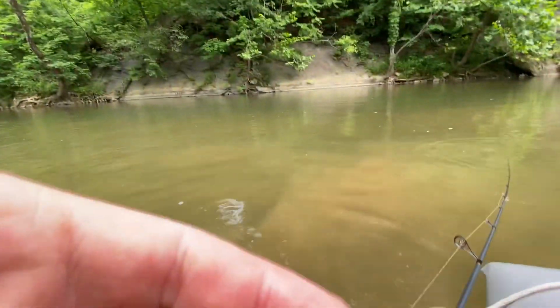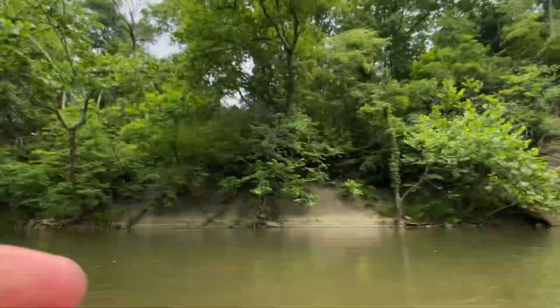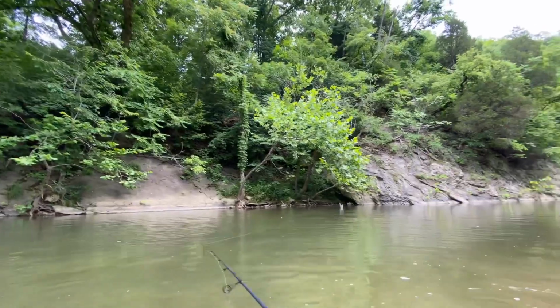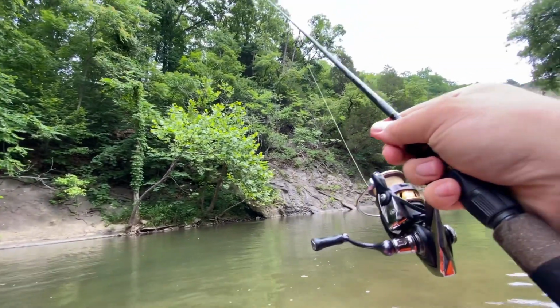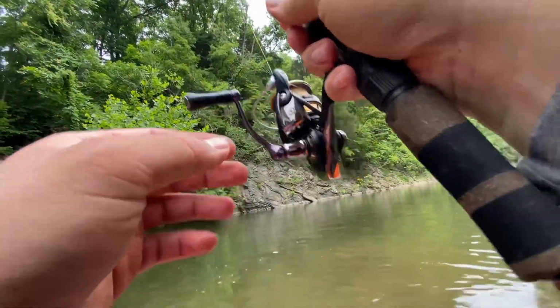That's the second red eye I've ever caught. Yeah, that's one of the bigger ones I've seen. Well, if you're going to catch fish, I'll keep the camera running for a couple of minutes. See what I can do with it.